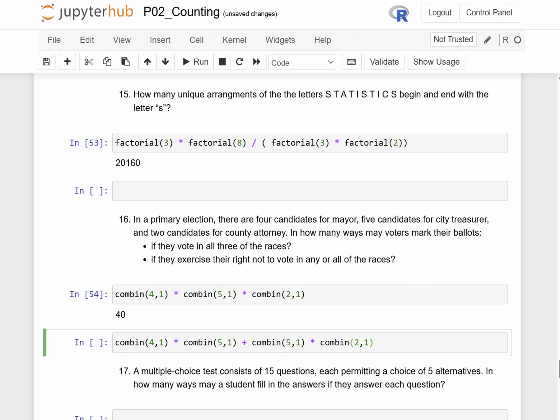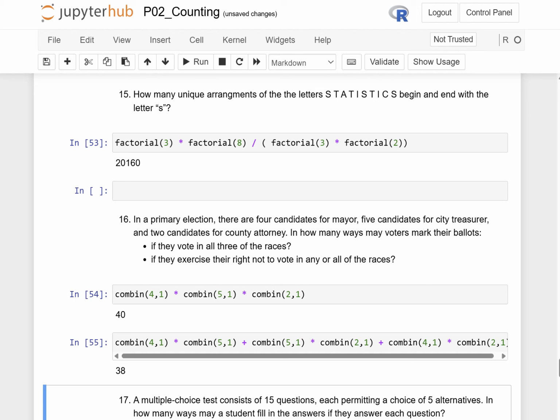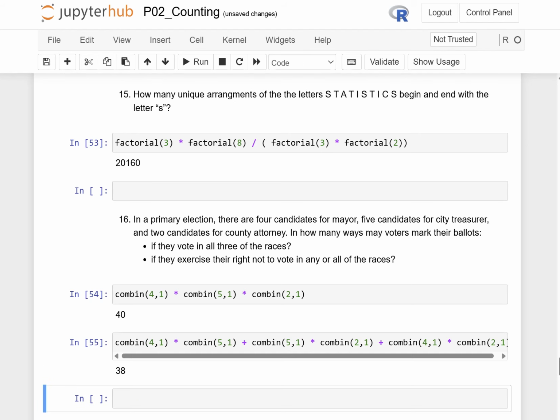Right? And what if they voted in the first and third? That's 4 choose 1 times 2 choose 1. So that's 38 more elections if they vote in only 2, but what if they vote in only 1? If they vote in only 1, I have all 3 of the elections, but I have to add these. And that's if they vote in just 1 election.